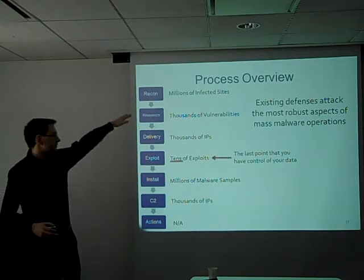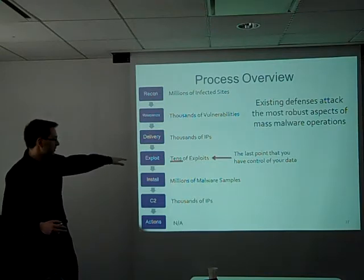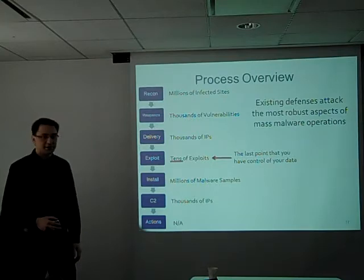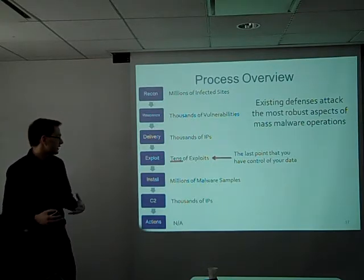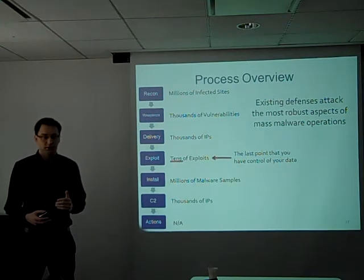So what do we see here? All of our defenses are aligned along the most robust nodes in the kill chain. But the one thing that people tend to forget about is that there's a very weak node here, which is the exploitation step. Just looking at the magnitude that I've described here, the tens of exploits, that seems like a manageable number.